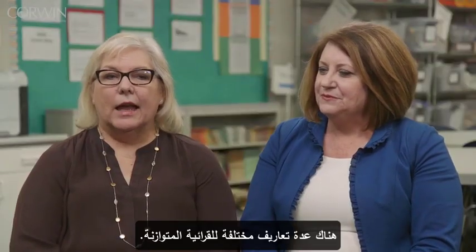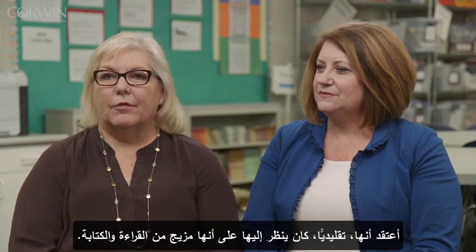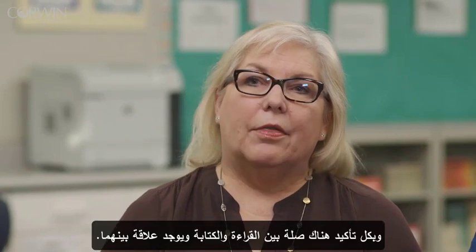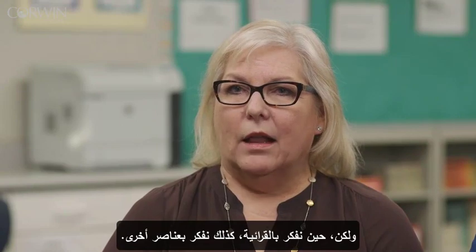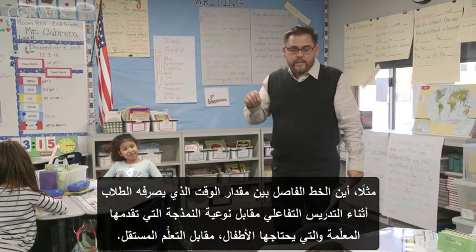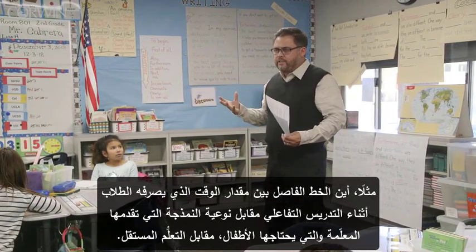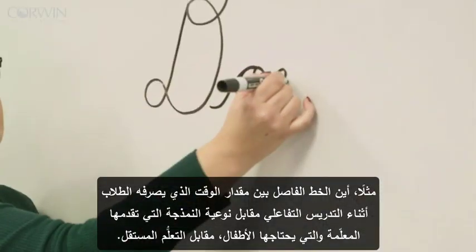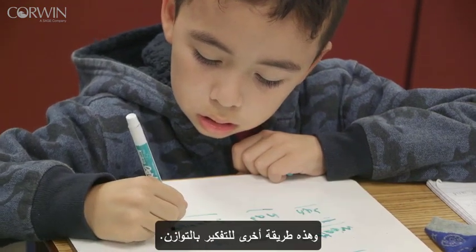Balanced literacy has so many different definitions. I think traditionally it's been thought of as being a mix between reading and writing, and certainly there's a connection and a relationship there. But when we think about balance, we also think about other elements. For example, what is the division between how much time students are spending in dialogic instruction versus the kind of teacher modeling that they need versus independent learning? That's another way that we can think about balance.